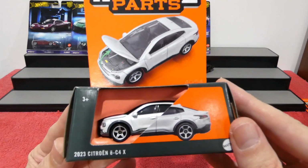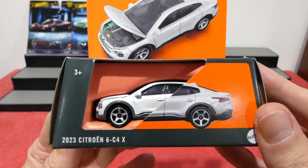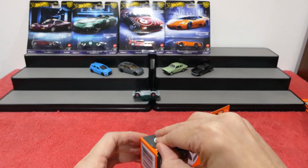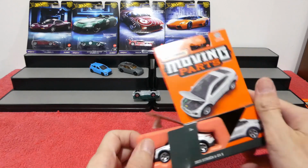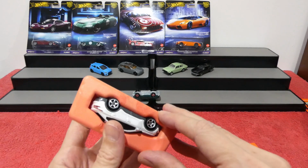Last one. The 2023 Citroen EC4X. Nice looking car, does look pretty interesting. And yes, let's have a look at this. I'm not holding my hopes up. I'm not going to get my hopes up for this one.